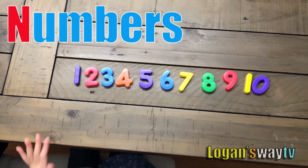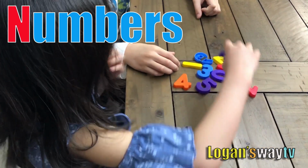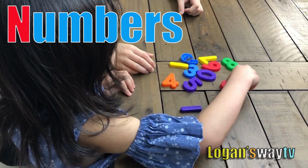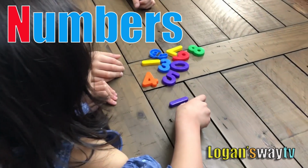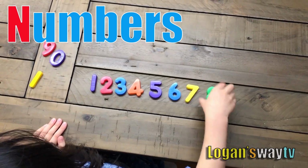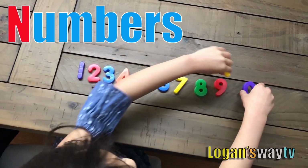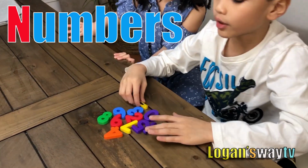N for numbers. 1, 2, 3, 4, 5, 6, 7, 8, 9, 10. Start with purple. 1. Make it a nice line. 2. 9, 10, and 4 numbers.